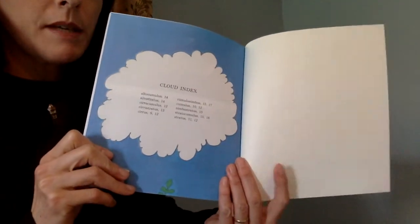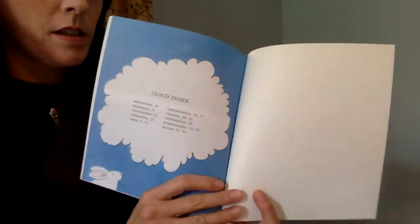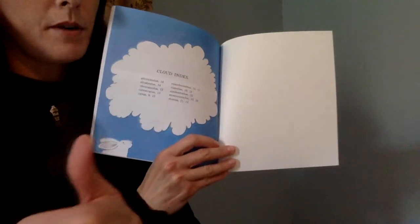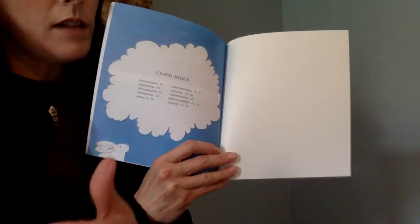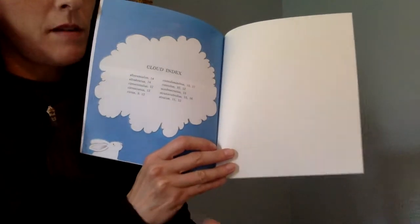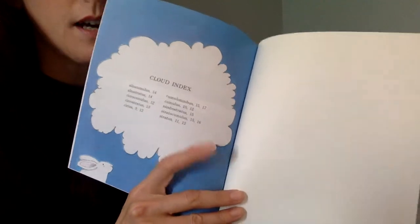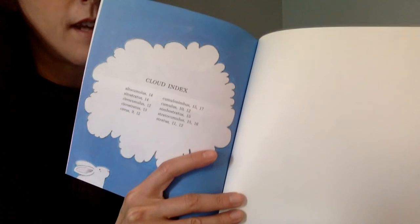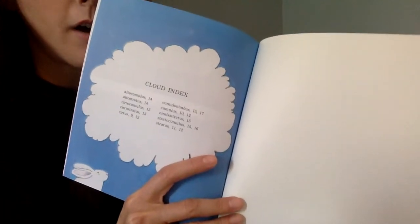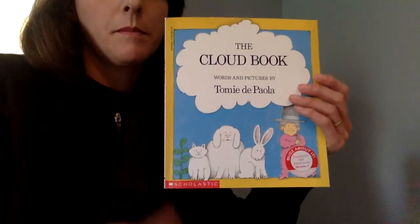And I told you in the beginning that it was a story, which we just heard, but it was also information. It gave us information. So I'm putting my thumbs up. I learned a lot of new words, a little hard to pronounce, about clouds, as well as information about clouds. This has the cloud index. It shows us all the different types of clouds and what page we can find them on if we wanted to go back and revisit that information. The Cloud Book by Tomie dePaola.